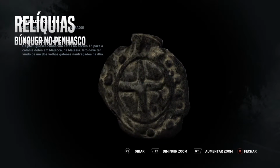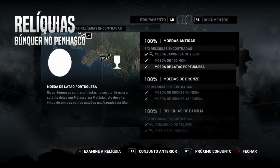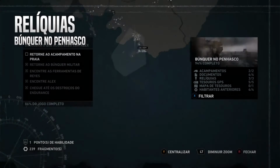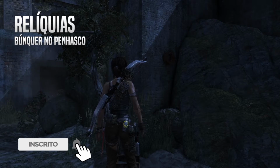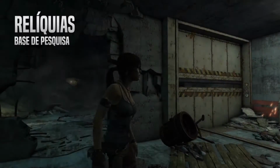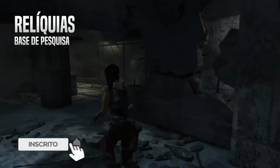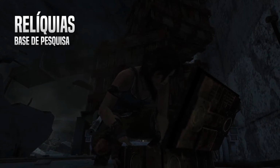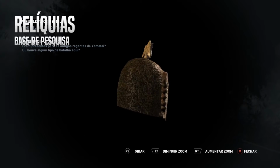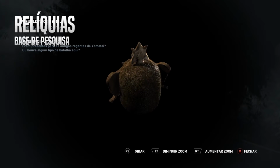Portuguese minted these in the 16th century for their colony in Malacca, Malaysia. This must... Were these gifts for the ancient rulers of Yamatai? Or was there some kind of battle here?